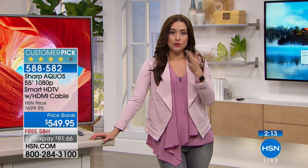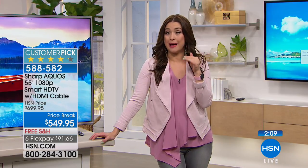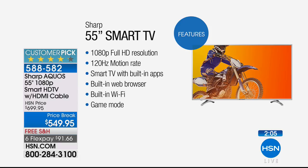The things that you will find in this television, like you were saying, Joe, that 120 refresh ratio, that matters. Any TV that I've ever seen on sale, that's something that I look for. Oh yeah, absolutely. It always says 60. It always is the lower refresh ratio. So like we said, this is Sharp's best of the best. You are getting everything that you could want in a brand new, huge 55-inch, truly immersive television experience.